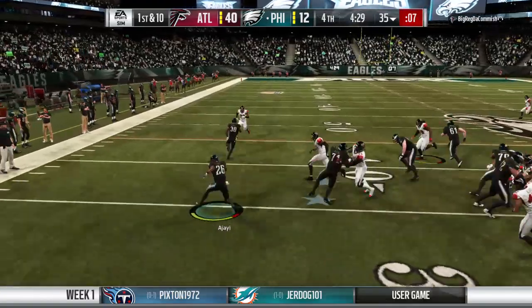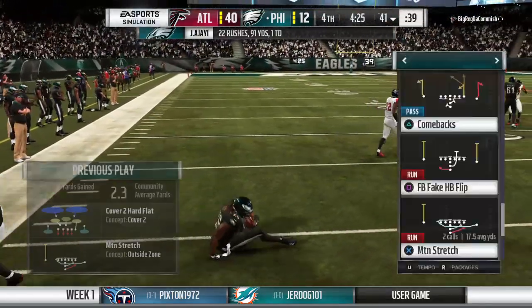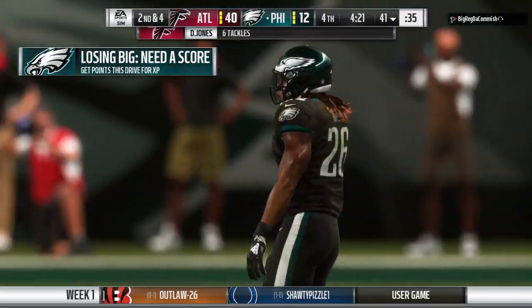And on the ground they go with a running back. Up over the 40 to the 41. It's a 6-yard gain on the ground, and that'll make it 2nd and 4.